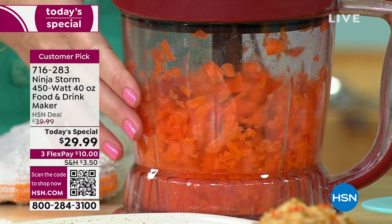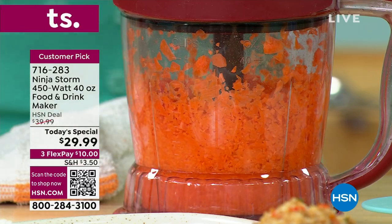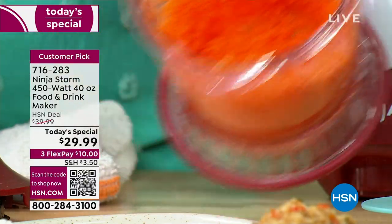Absolutely. What you're seeing me do right now is I had little baby carrots in there, and I'm just chopping up those carrots super fine. You can see how finely it ground those carrots. And Sarah, that just took me about 10 seconds, right? Imagine trying to do this with a knife, how long it would take you, and if you could get that many carrots chopped up.